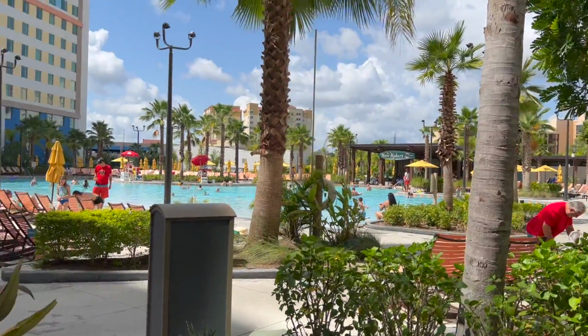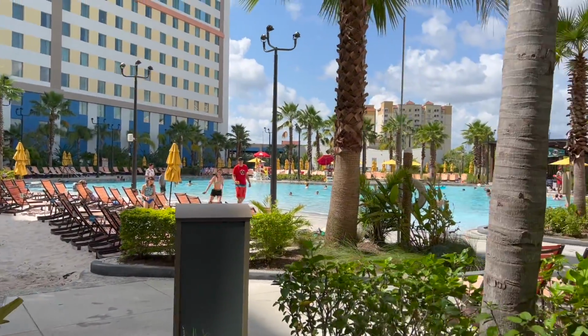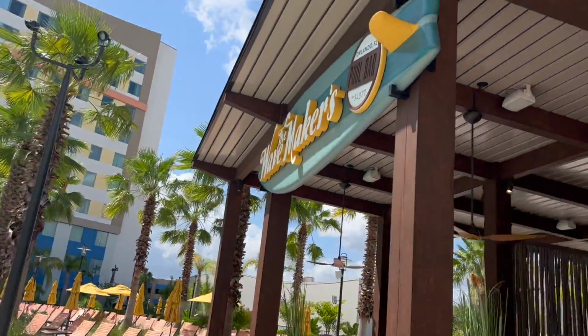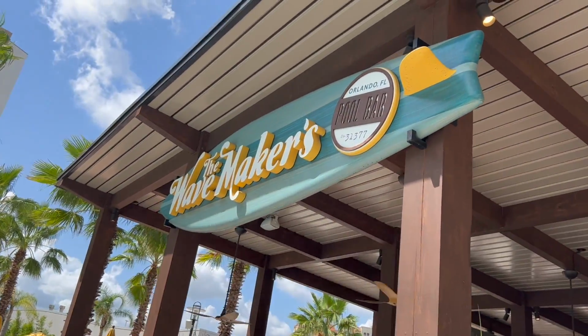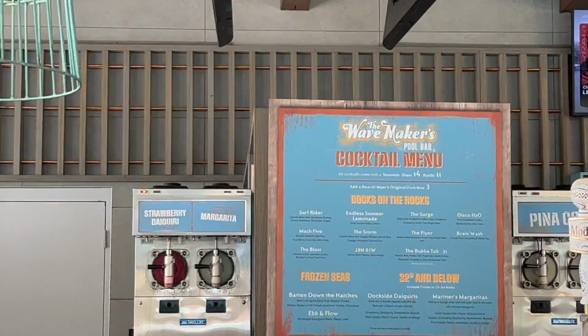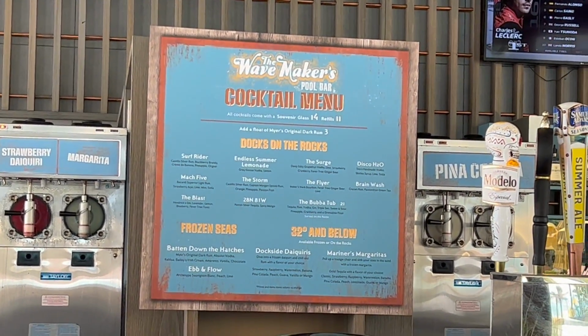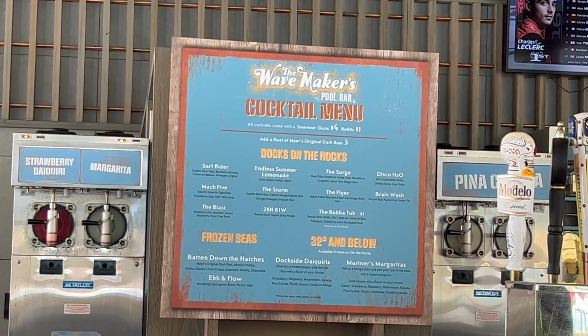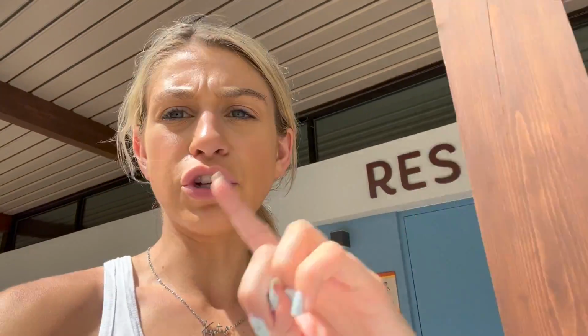Nothing really fancy to it, but it's a nice big pool. So here's the pool. It's a walk-in pool, and the Wave Makers pool bar. They have mini melts. So they just have cocktails here, actually, no food. But looks pretty good. There's some freestyle Coke machines back there. Then the restrooms here. This looks very similar to the Tower 1 pool, but we'll show you that one too.